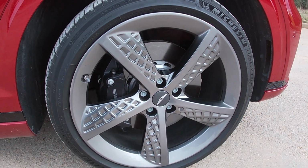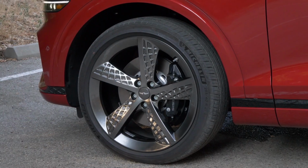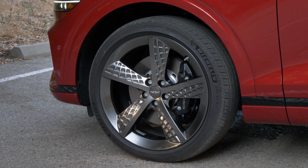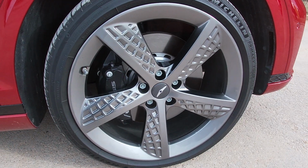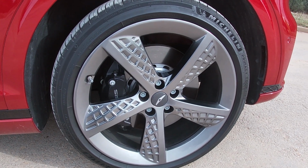Look at these guys, 21-inch sport design aluminum alloy wheels. They are a part of that sport prestige package, so if you want some real style and looks to this car, I would opt for that package without a doubt. These are wrapped in some serious rubber too. These are 255/40 Michelin tires.